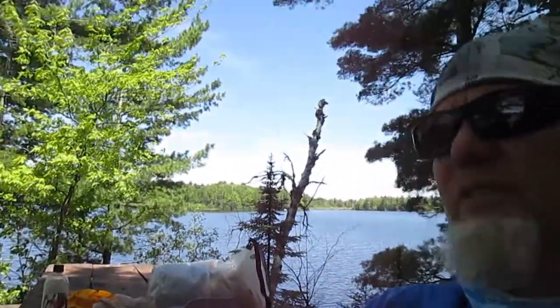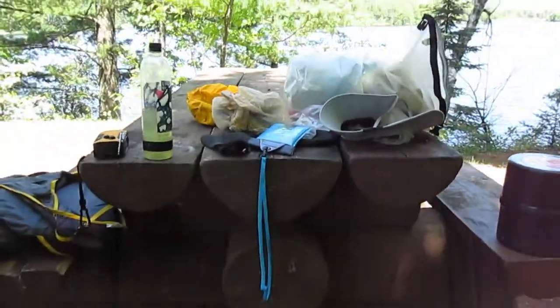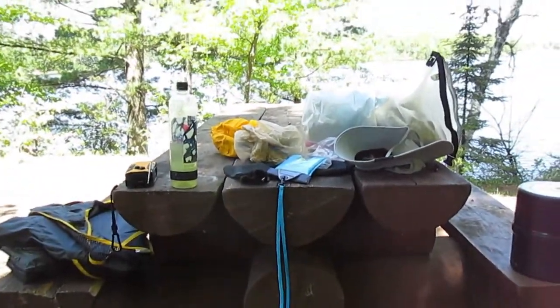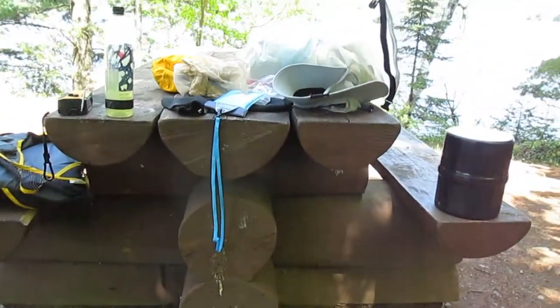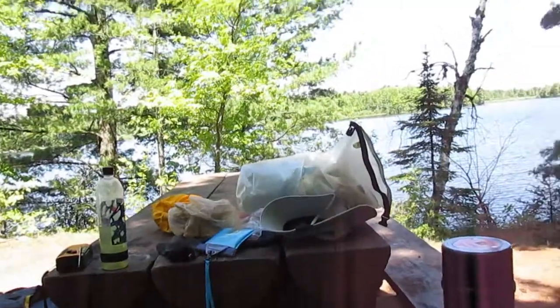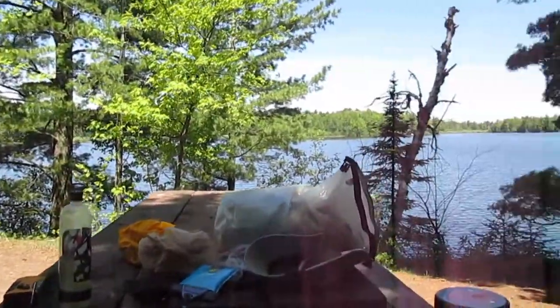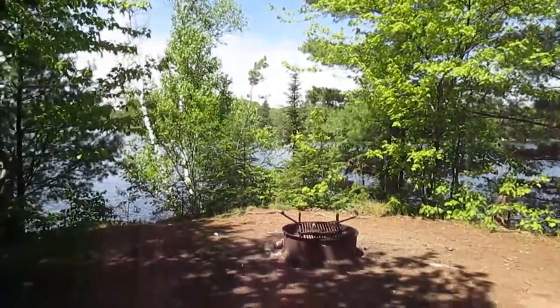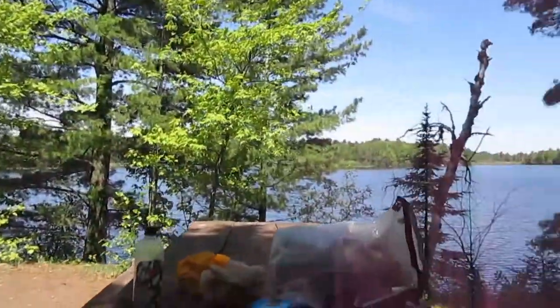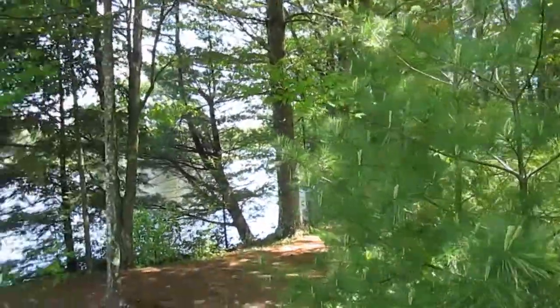So this campsite is F1, a family campsite, which means, again, there's a picnic table. That's the only difference between R and F when you're looking at these. These are huge log picnic tables. Very nice, very sturdy. They're not going anywhere. And of course the fire ring and then the open pit toilet, probably somewhere back there.